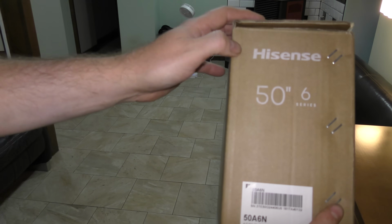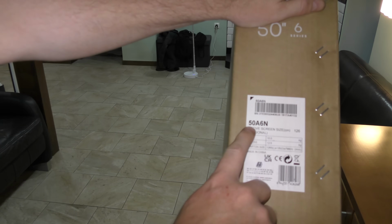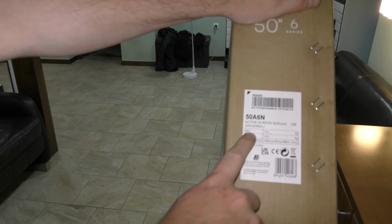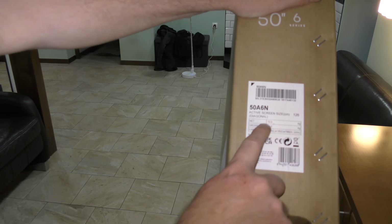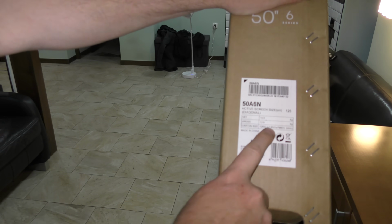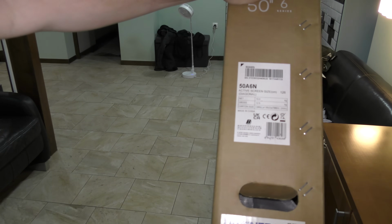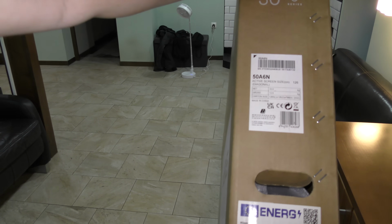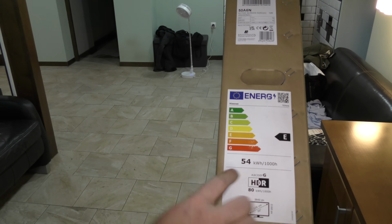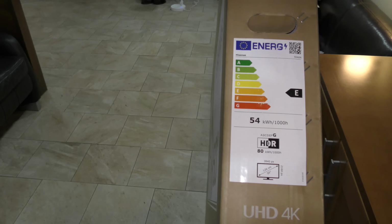So this brand is called Hisense. It's a 50-inch and this is their Series 6. And this is the model number. It's the 50A6N. Active screen size 128 centimeters, 10 kilograms. With the box it's 12.5 kilograms, and the measurements. And it's made in China, and that's probably why it's so reasonably priced. Here in the EU we also get these energy markers for how energy efficient this is.